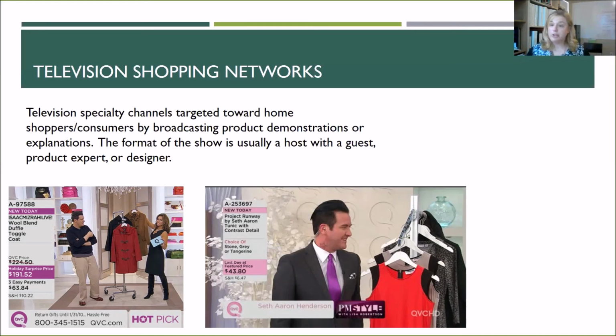So those are the types of retailers that you need to know, and keep those in mind, especially with the different brands and designers we talked about.